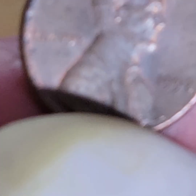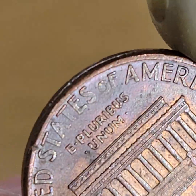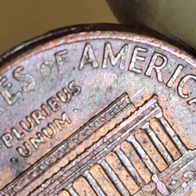Okay, now the reverse, there's a rim. A full rim, I'm saying. So it's misaligned on the obverse. It's a 92. Oh, we didn't check the wide AM, small AM, whatever. Close AM. It's supposed to be close AM, which it is not. All right, but it's all right. A little interesting.